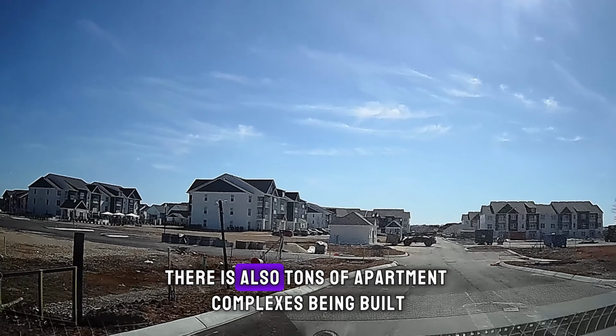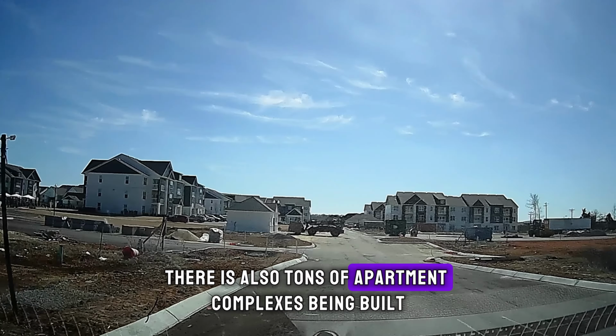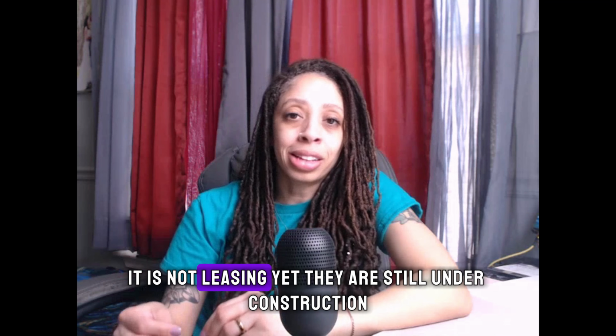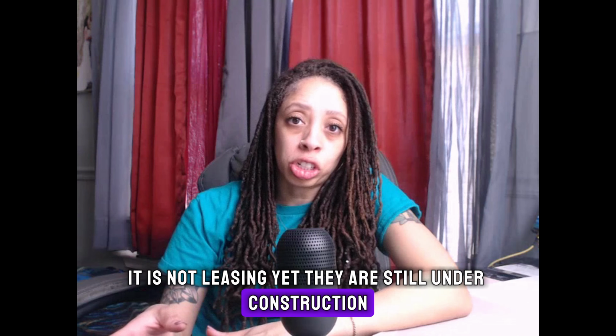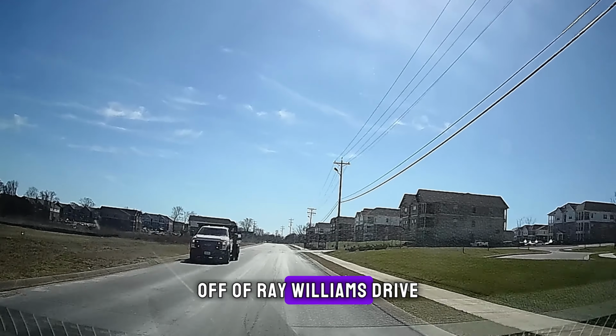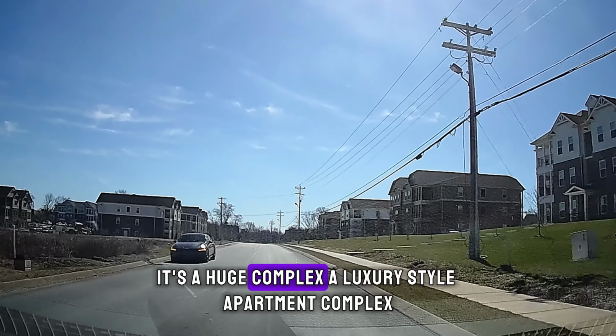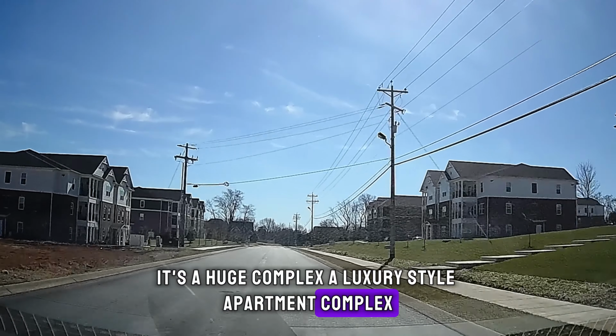Along with that, there's also tons of apartment complexes being built. There's a huge one off of Commonwealth Drive. It is not leasing yet. They are still under construction. Off of Ray Williams Drive, which is off of Port Royal, it's a huge complex, a luxury style apartment complex.